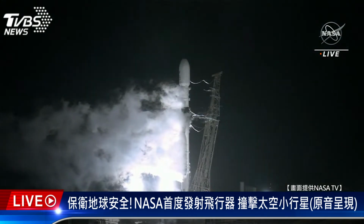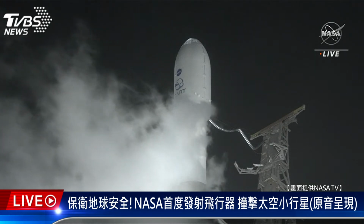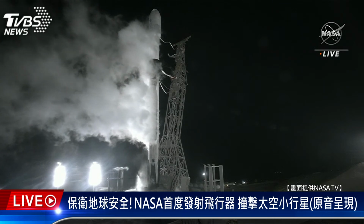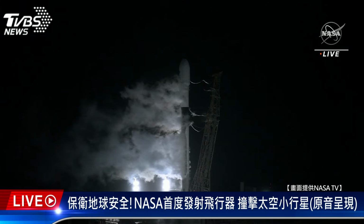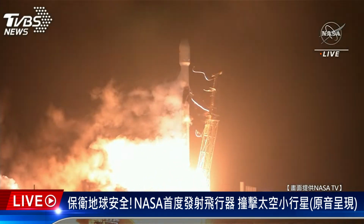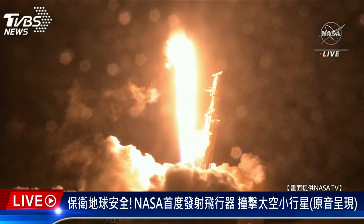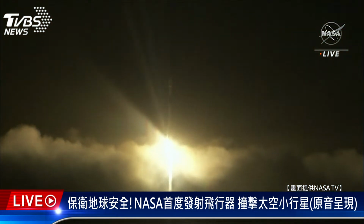T-minus 15. 10, 9, 8, 7, 6, 5, 4, 3, 2, 1. And liftoff of the Falcon 9 and DART on NASA's first planetary defense test to intentionally crash into an asteroid.